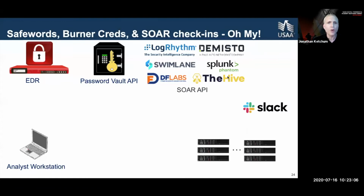Our solution was fourfold. First of all, using an API, we work with our EDR to negotiate a safe word. Basically a way of dynamically suppressing the evil PowerShell that we're about to invoke by telling the EDR it's okay, it's just us. And you can make this a time-based safe word. It really depends on your EDR solution, but you're basically doing a temporary suppression for the rule set that you have.